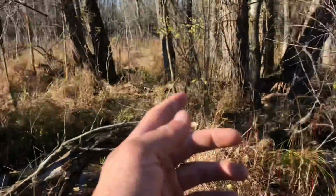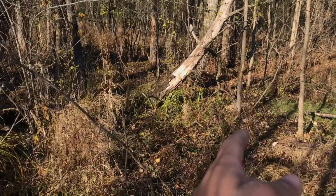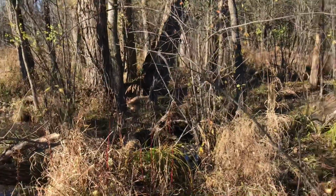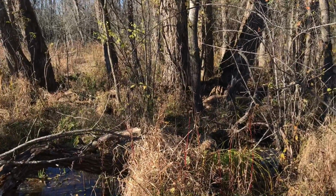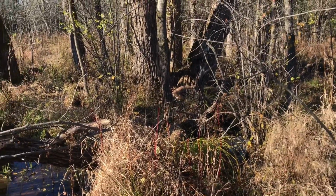Yeah, but I can't believe there's no, other than that one rub today, there's no other. That was just made. I know, that was just made. There's no other fresh rubs. So either they just moved in here or this buck is not leaving much sign at all.